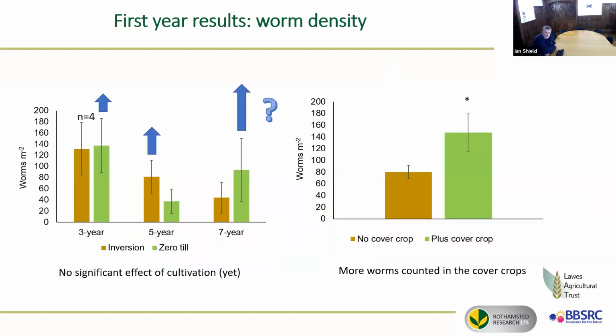So one of the questions that a lot of people ask, of course, is worms. Very interesting, both with zero till and with the addition of cover crops. So this is after only 1 year of running the treatments, and we're already starting to see some differences. I think particularly interesting is on the right-hand side that just from the first year of using a cover crop, we have a statistically significant difference with more worms. This is total worms. They were split into different types, but this is just total for a quick look-see.